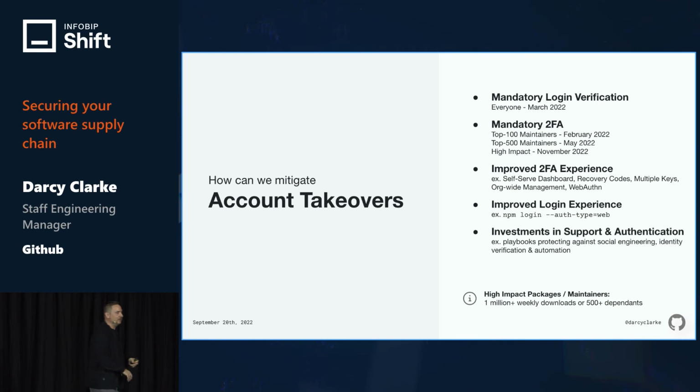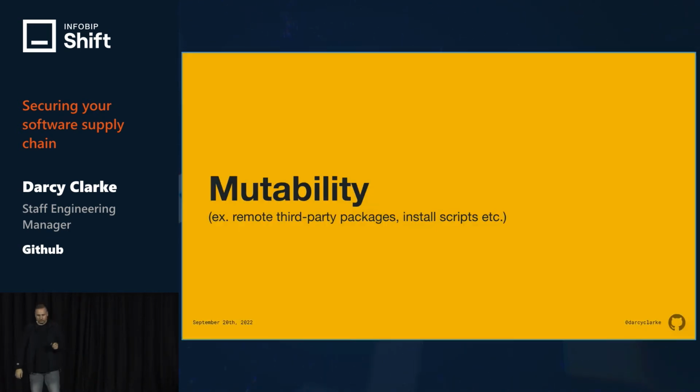Account takeovers, again, are very policy driven. The way to mitigate account takeovers is through things like increased identity verification and validation, things like 2FA. We are starting to enforce this for really high impact projects. As of November of this year, we'll be really enforcing this for those high impact projects, which equate to a project that has over 1 million downloads or over 500 dependents.